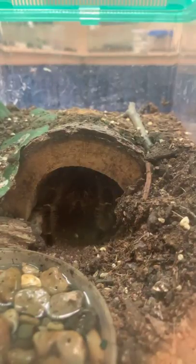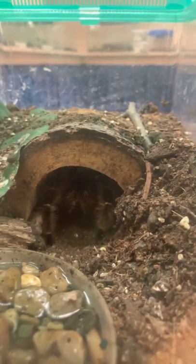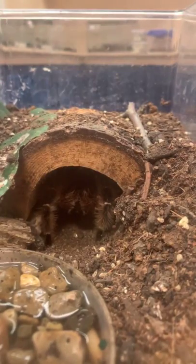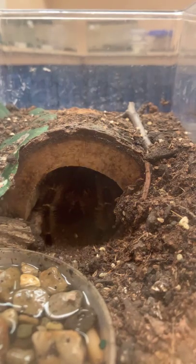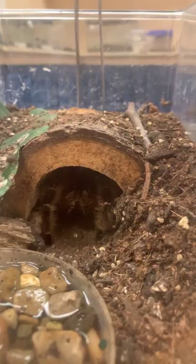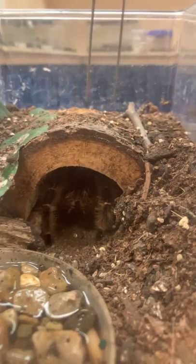I love this tarantula. This tarantula's name is Marty, but it is a female. It is a pink zebra beauty, and she might be a little difficult to get out. So guess what? I lost my forceps. So pink zebra beauty, also found in South America. Let's see if I can get her to come out. Come out, my friend.